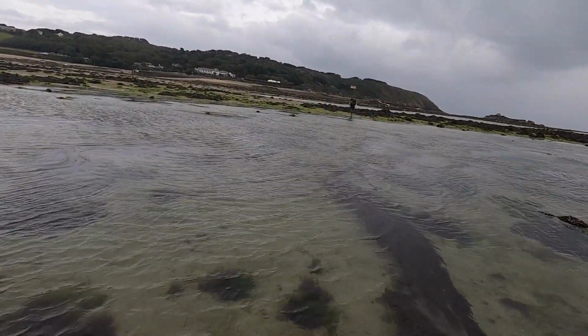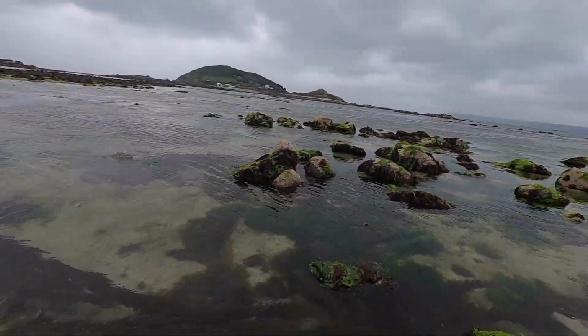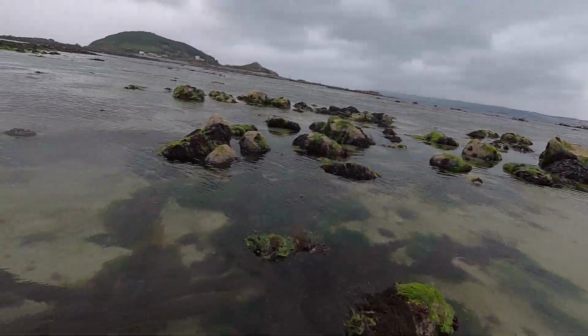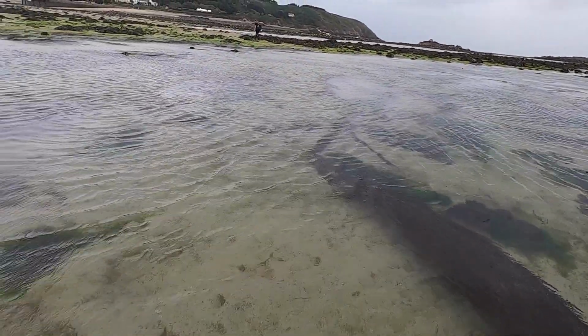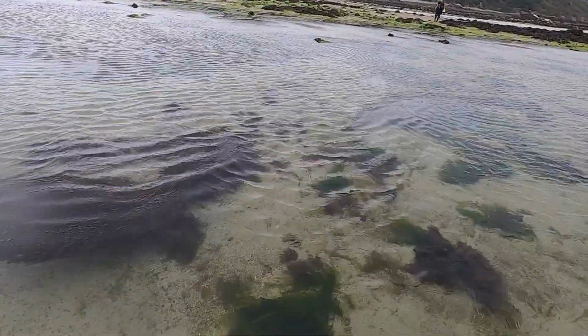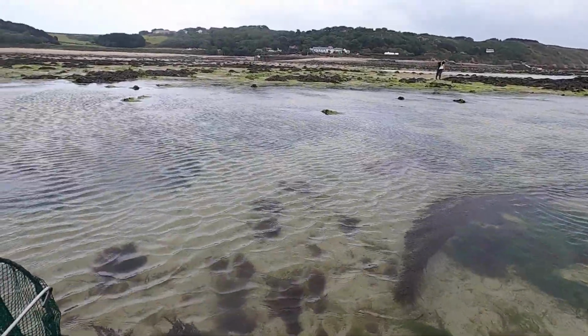Amazing how fast that tide pushes in. All of this was dry about 10 minutes ago. You can see, completely covered. That's why you never overstay your welcome in any spot. We always forage till low water and make our way back up.